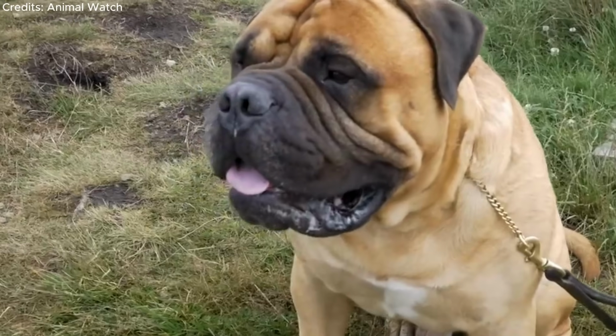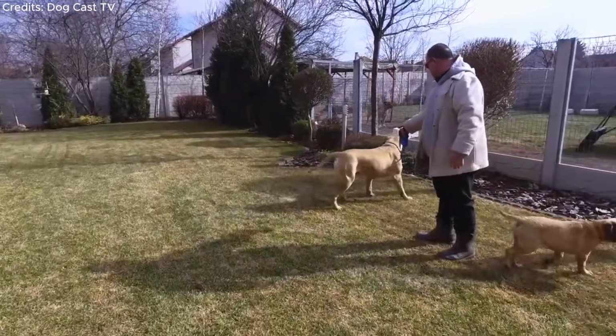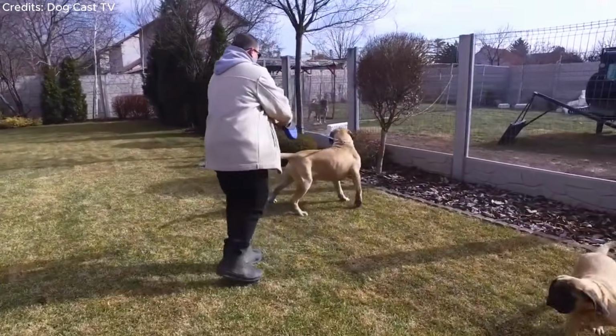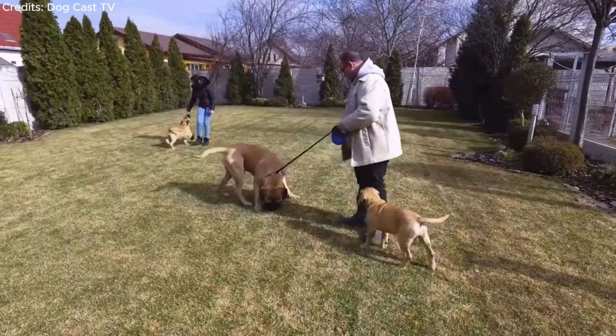Lifespan is shorter than you want it to be, typically 7 to 9 years. That's the trade-off with the build. Price from a reputable breeder is $1,000 to $2,500.